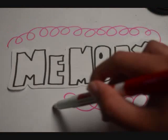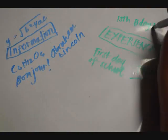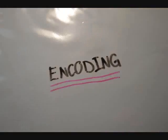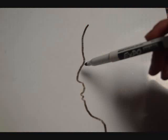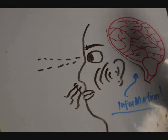Do you know what memory is? Memory is the process of information and experience going from your surroundings into your brain. The process of memory consists of encoding, storage, and retrieval. Encoding is physically using your senses, such as sight, touch, smell, and hearing, for the experience to become a memory that can be stored by the brain and the nervous system.